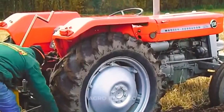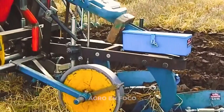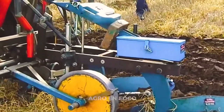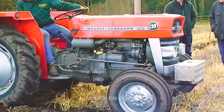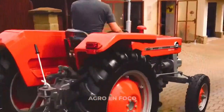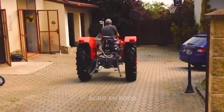With a Category 1 3-point hitch, the MF 135 can lift up to 2,848 pounds, or 1,292 kilograms. Its rear PTO can operate at 540 to 1,700 revolutions per minute.